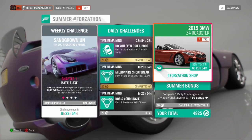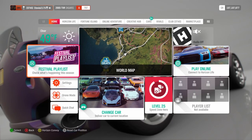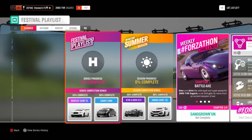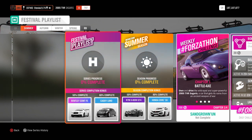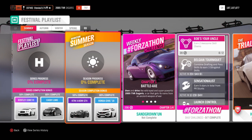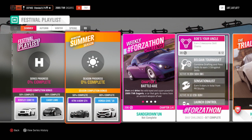But the main thing I want to take a look at here today is the new festival playlist rewards and all the new stuff going on in Series 10, Update 10, whatever you want to call it. It is here officially. And the series completion bonuses, for 50% we get the Bentley Continental Forza Edition. I think that was in like the first week's Forzathon shop here in Forza Horizon 4. Also the Caddy Limo, I believe that's a wheel spin exclusive car. Correct me if I'm wrong on any of this stuff, there's a lot of different exclusivities for all these different cars. Now, the KTM X-Bow GT4, very rare car, I believe that was a Forzathon shop car. The Honda Civic Type R 18, that one was in the Forzathon shop twice already, but another pretty rare car, and it's a lot of opportunities for people who can sell for 20 million to sell a lot of these rare cars to make some good money.